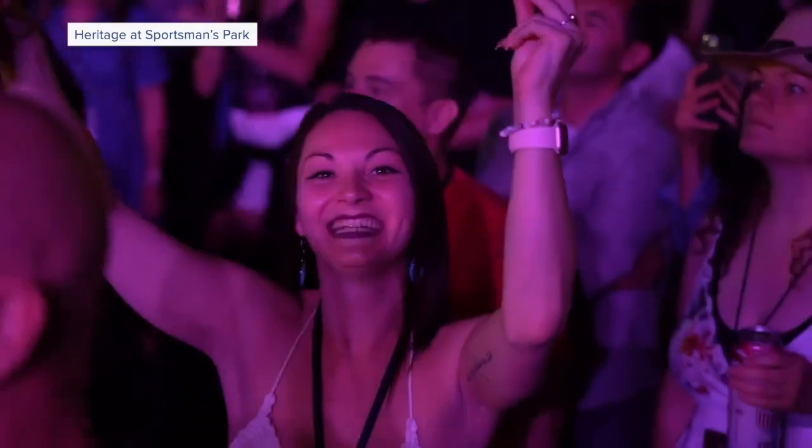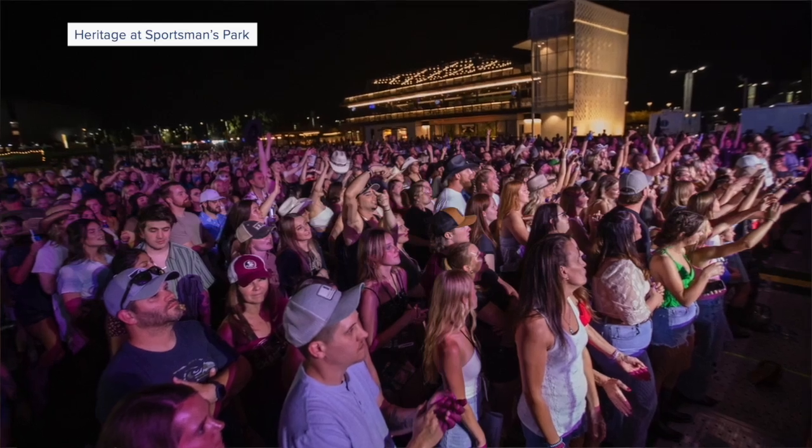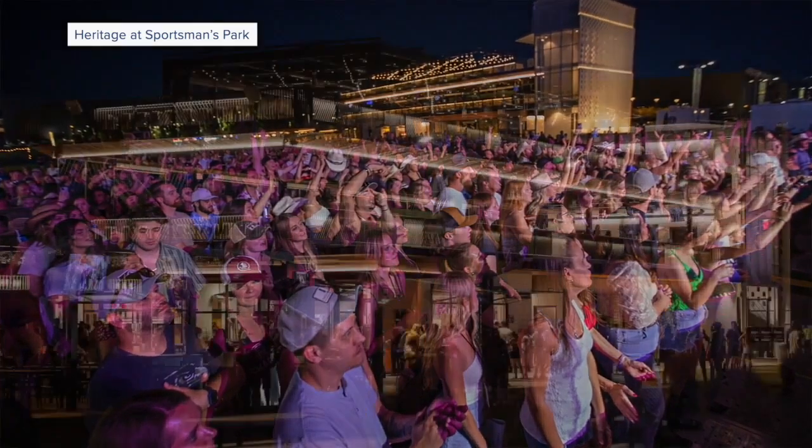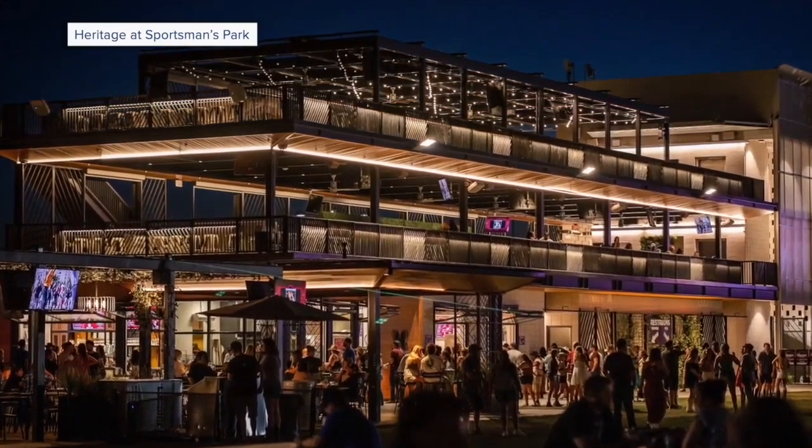So bring what is going to make you feel comfortable, whether it's your blankets, your chairs, those are for the GA seats. If you don't want to lug all that stuff, you can buy a reserved seat where all of that's provided for you. And if you want something that's inclusive of food, drinks, and a great view on the rooftop of Heritage, which is on the 3rd floor looking down at the stage, we have those options available for you as well.